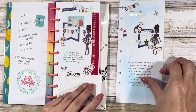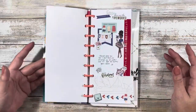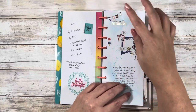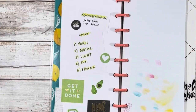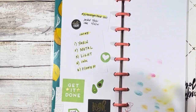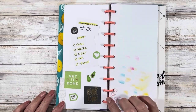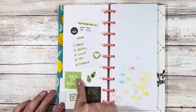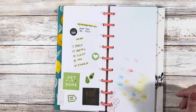So the list, let me put this back in. So obviously the list is not on the back of this one, because again, I filmed this, thought everything was good to go, and then it wasn't. So the list for number 8 is this right here. This is just a scrap paper that I was using when I was testing some things, so this has nothing to do with anything. But the list for number 8, the prompts are yarn, thank you Poet Spice, metal, light, ink, and flower. Now the decorations on the page are here because I used green and black for the ink, and so I wanted to decorate green and black on the page. Whether this page actually matches that page, we'll figure that out next week.